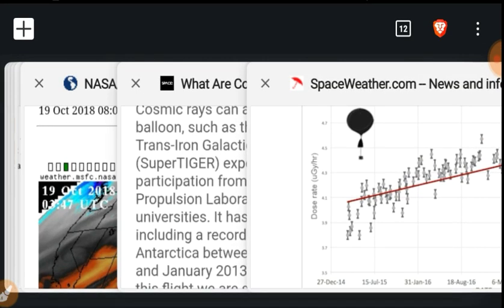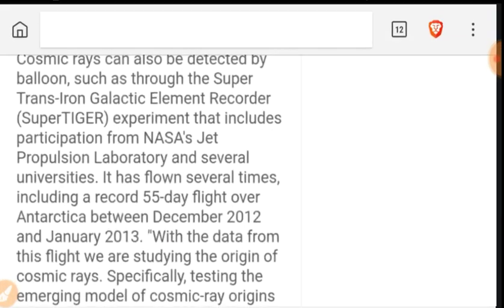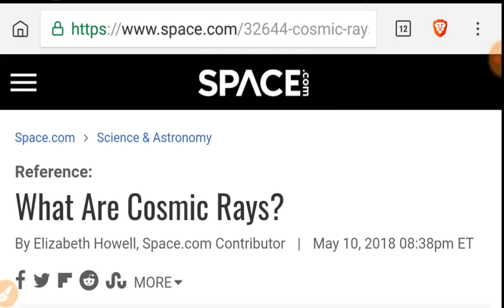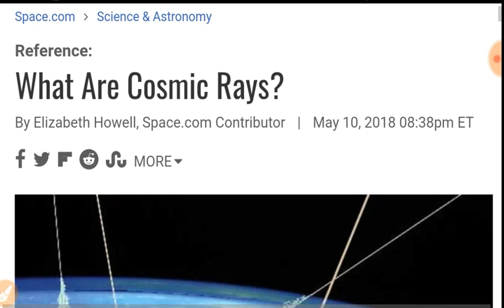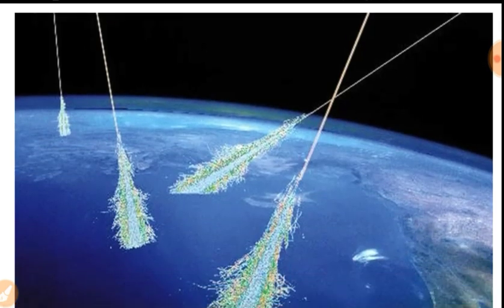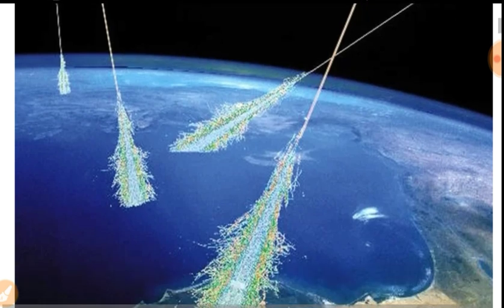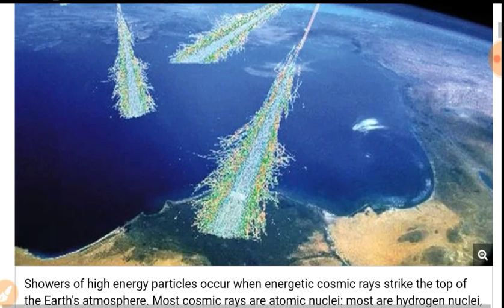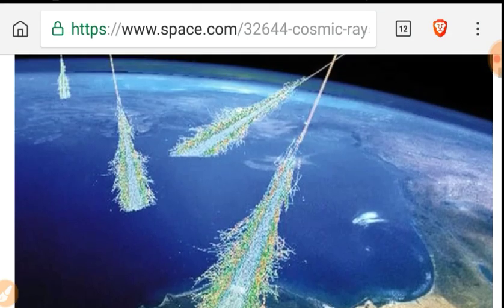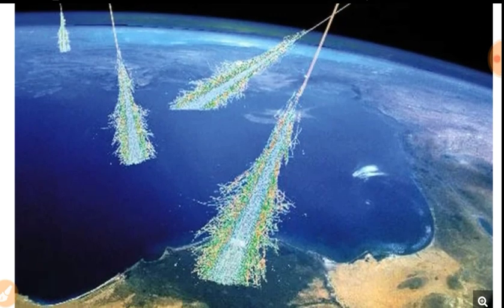Why is it relevant? Well, cosmic rays are ultra-high energy particles coming from space. Where do they come from? Well, they primarily come from local clusters. Things like Deneb, Cygnus X3. Now, most cosmic rays are hydrogen protons traveling nearly at the speed of light.